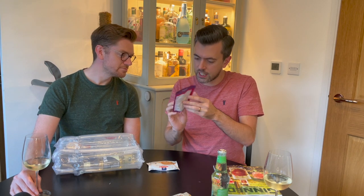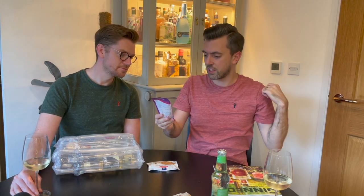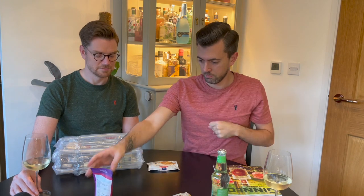Ooh, Sugar Sin from Covent Garden. These are some berry bramble gummies. Let's hope they're a nice texture of gummy, because we've had some gummies before. I'm going to burp.